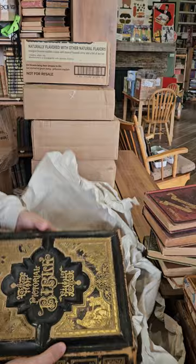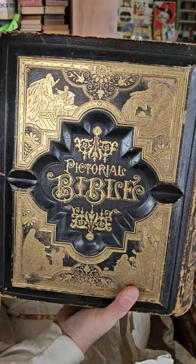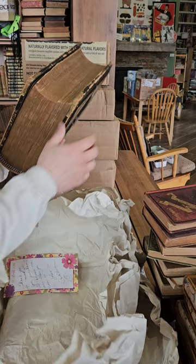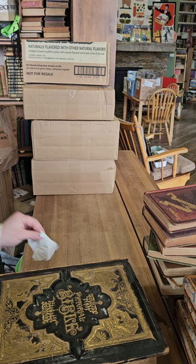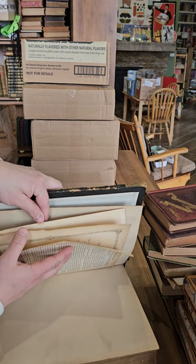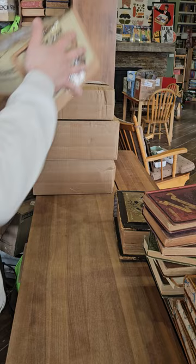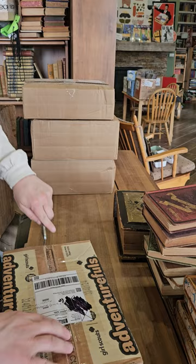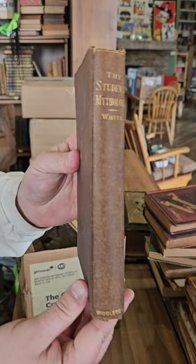Big old pictorial Bible. Pretty nice condition. A few little scuffs, but the cover hinges are still solid. Nice tight binding. Let's see, published in 1889. Getting nice, big, beautiful binding. I think this was a couple small lots of books that I bought.